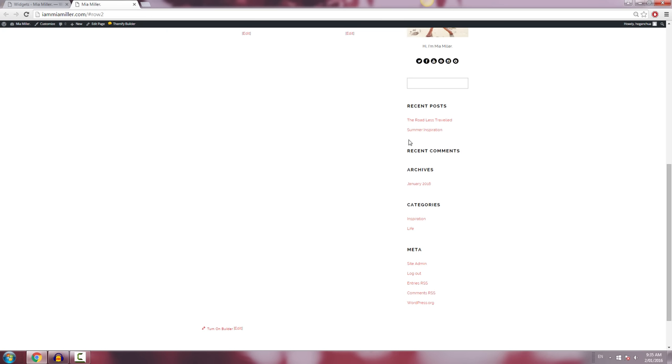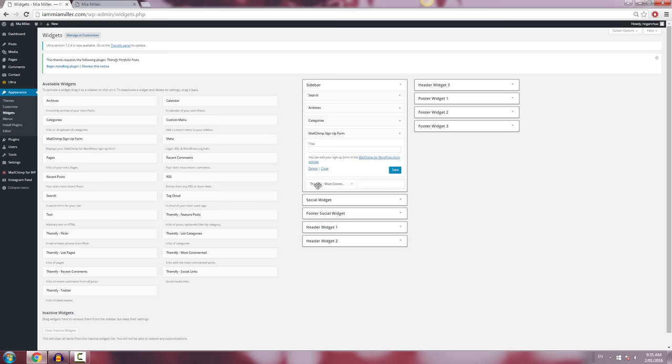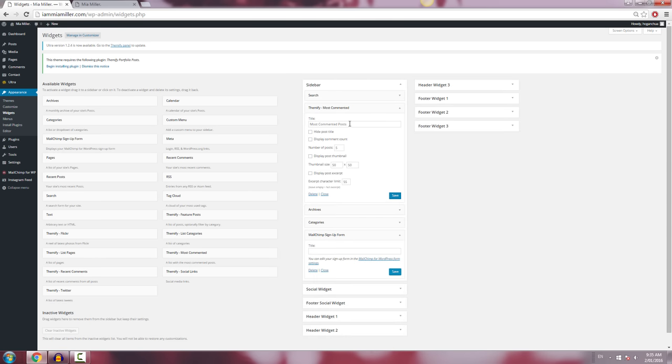And now I'm going to show you how you can actually add in the little thumbnails next to the blog posts. So you can add in Themify most commented. So let's just drag that into here below, maybe just there. To do that, we can change the title. So for example, we can change this to popular posts. Or you can hide that post title if you want. You can display the comment count if you want to, but we're going to leave those out.